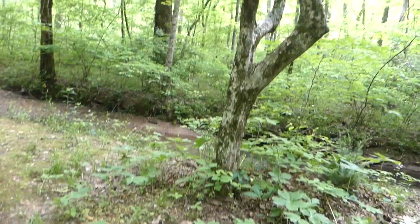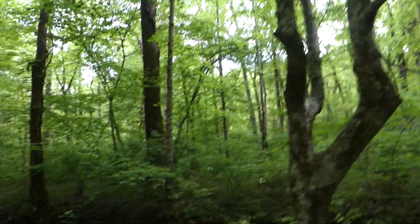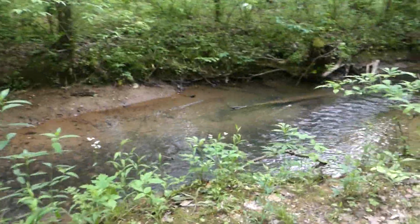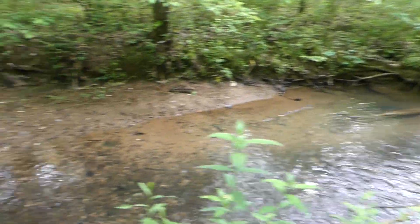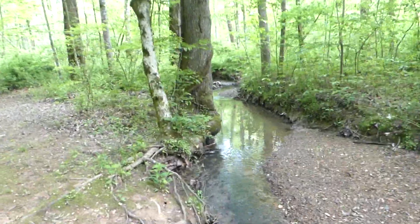That's cool. Look at this cool little tree. That's pretty awesome. It's a nice place to get down to the water. Probably. Pretty. It just meanders around through there. Bring your lawn chair down here and sit right there. That'd be a beautiful place to sit in your lawn chair, wouldn't it?